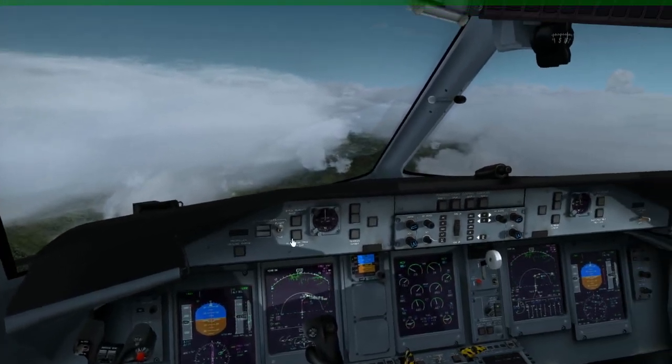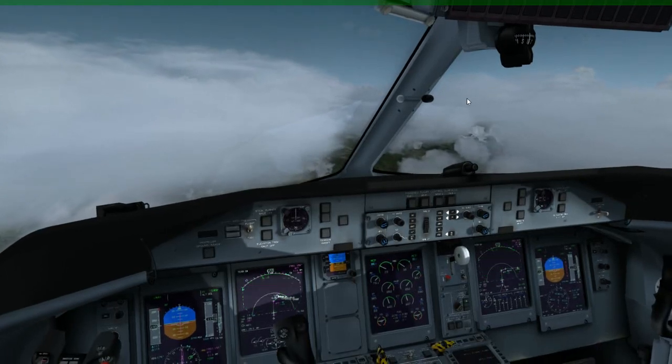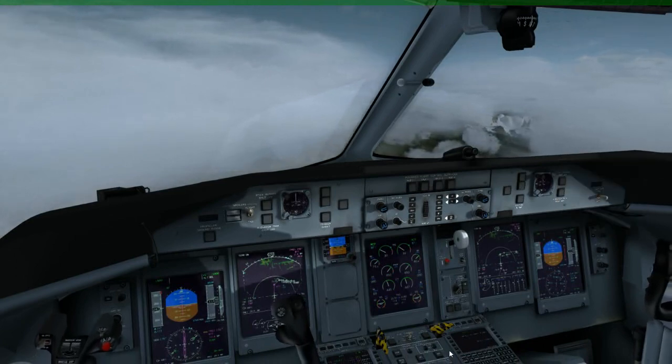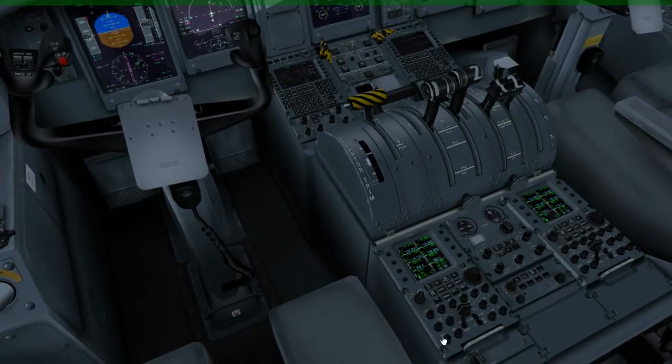So we're going to do the approach checklist. So altimeters again, 1020, 1, 2, 3 set, cross-checked, nav aids. We could listen to them. I'm going to assume that they're working correctly.